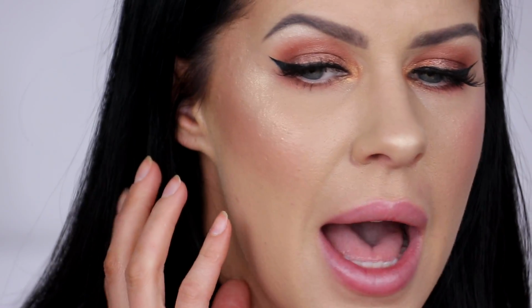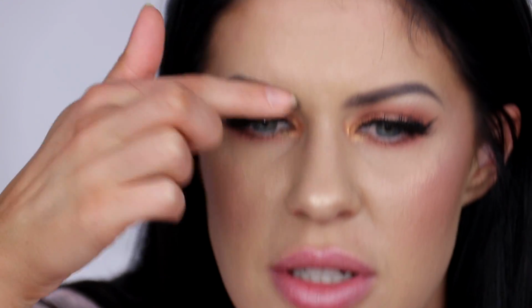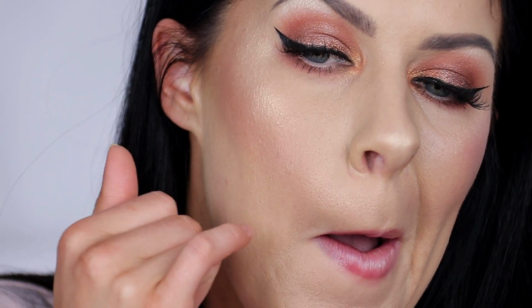So I'll zoom you guys in so you can see. Now, I'm hoping you're going to be able to see this on my skin. I'm hoping that the camera will actually pick it up, but it is starting to cake and separate. I've got quite a lot of texture on my top lip, the sides of my mouth, on my chin. I'm seeing like creasing and whatnot. I've got texture on my nose. It's always really hard to show on camera, but the foundation is actually splitting.